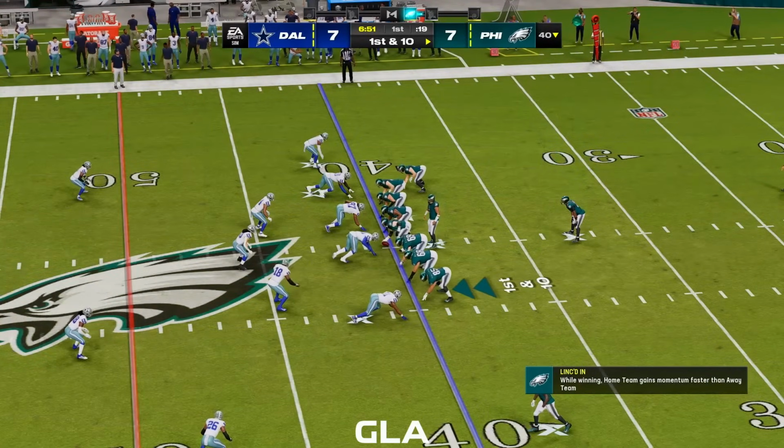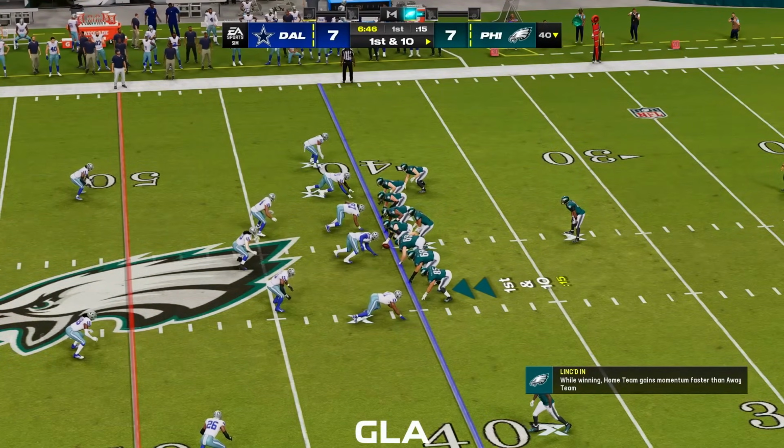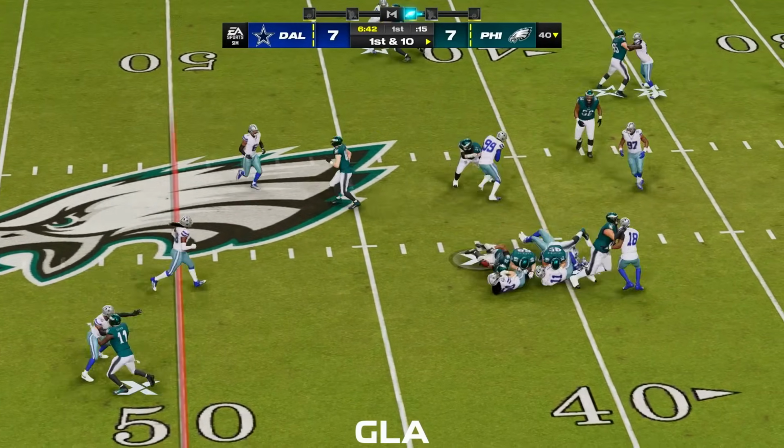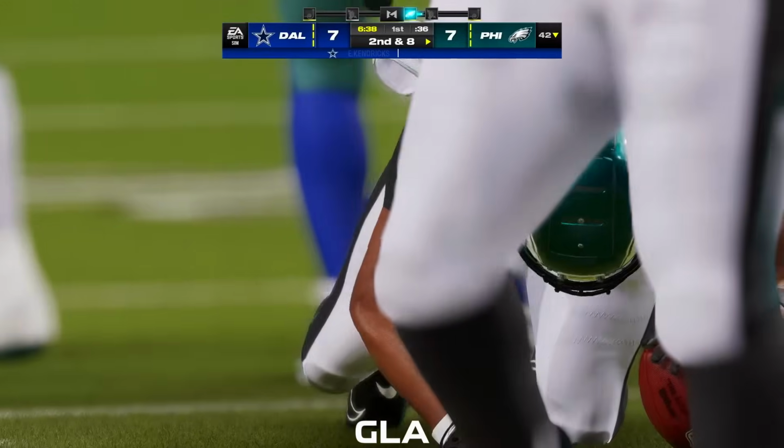Partner, we may have to start thinking about one of these defenses just holding someone to a field goal and maybe trying to get an advantage that way. A first down carry for Barkley. And he can only manage to get a couple. 2nd and 8 coming up.